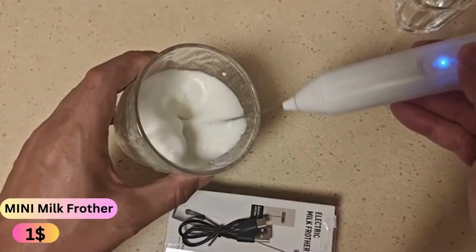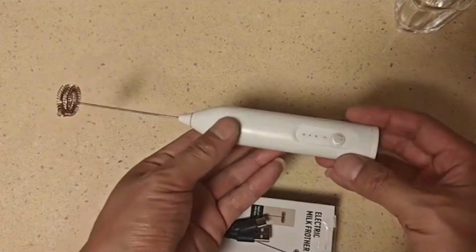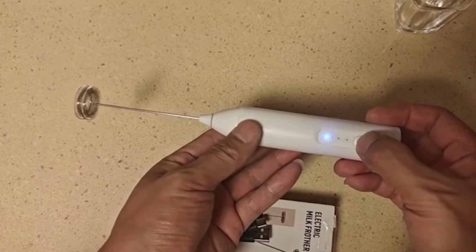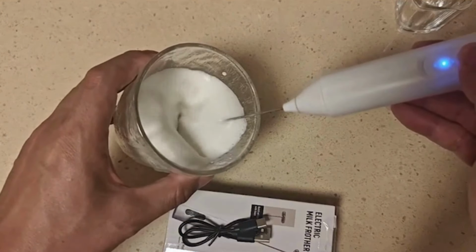The Mini Milk Frother with 3 adjustable speeds, this versatile electric whisk effortlessly creates rich, creamy froth for your coffee, lattes, and more. Perfect for whipping up eggs or mixing ingredients, its ergonomic handle ensures comfortable use.